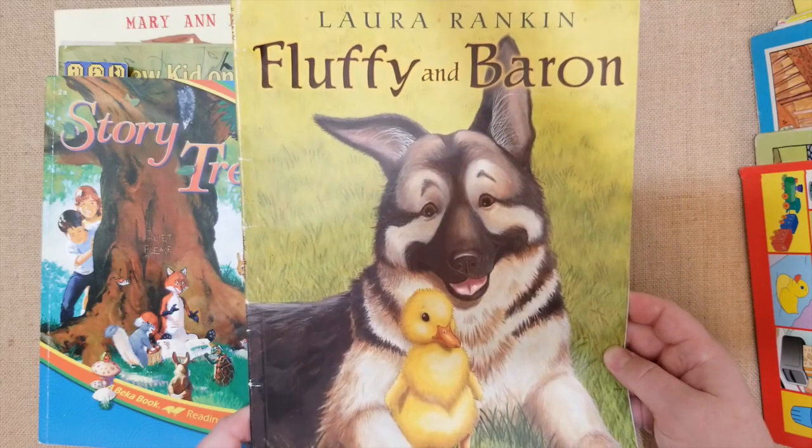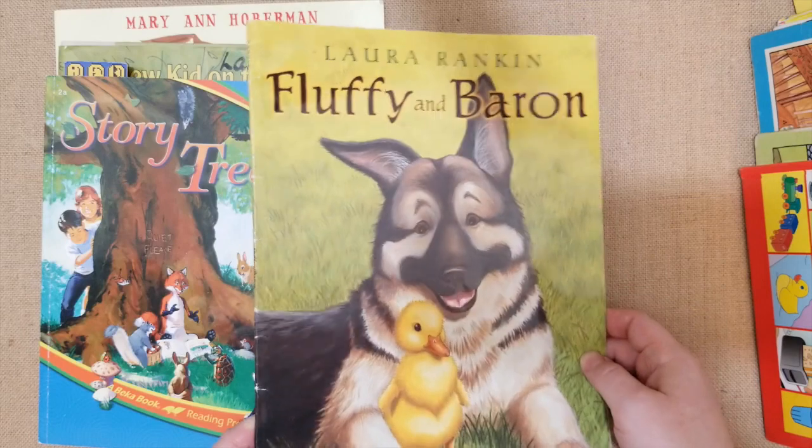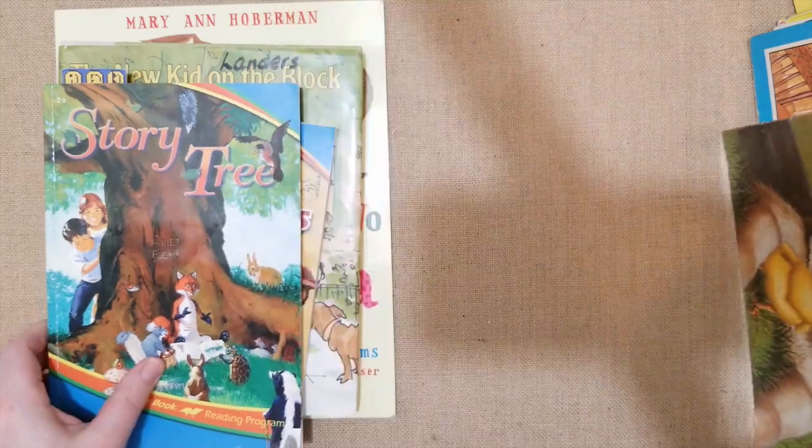And I talked about this in my favorite 2017 book list that we've loved, and I'll link that up above if you want to see more of our favorites. So this is such a good book. I love it.